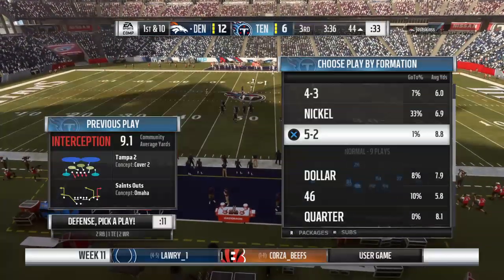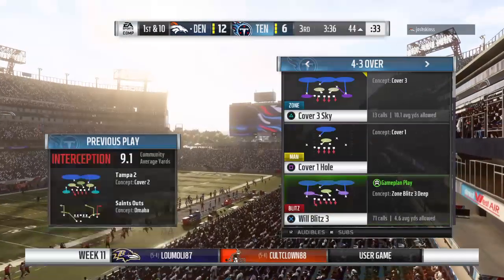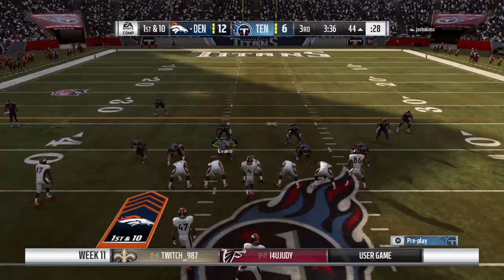Let me pay homage to the man who stood in this spot before. He always talked about how much pressure is in the face of a guy, and can he step into a throw? And when you can't do that, oftentimes interceptions result.